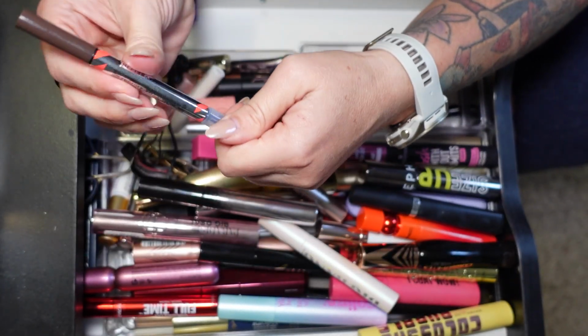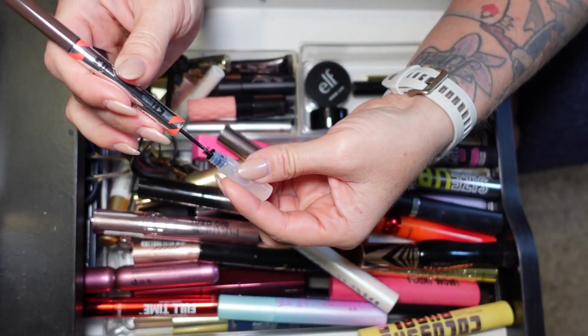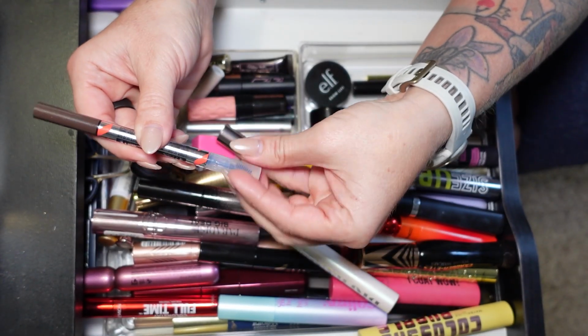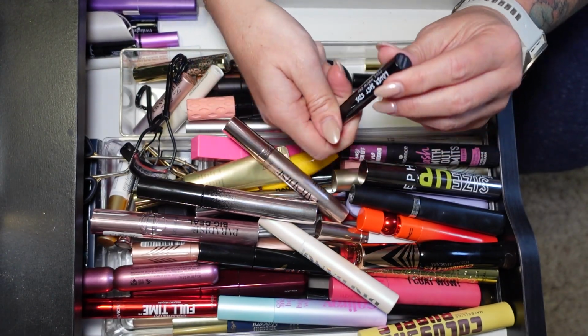And then it does have the clear brow gel, but it's not worth keeping the clear brow gel. Like I have plenty, so I am gonna get rid of this one. Lower East Side Full Brow Gel. When did I get this one?